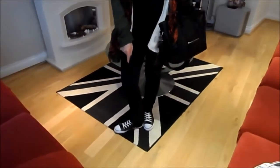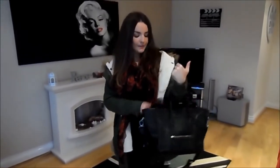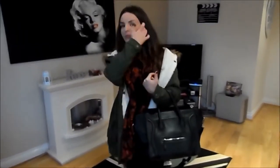My shoes are just Converse style shoes. I got these from kind of like an outlet store, but you can get these pretty much anywhere. And my handbag is the eBay bag that I talked about in a previous video. I'll try and link the seller down below for that.